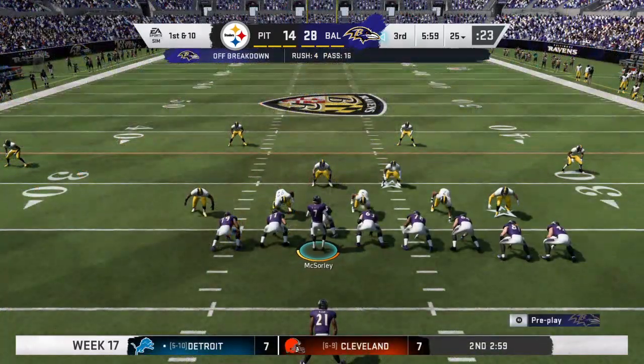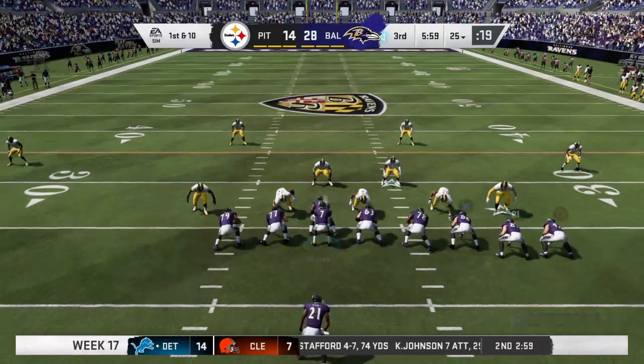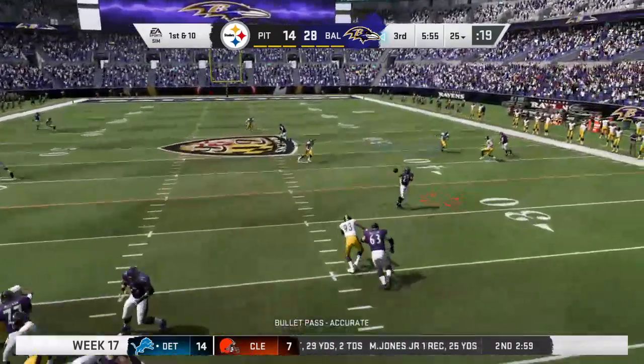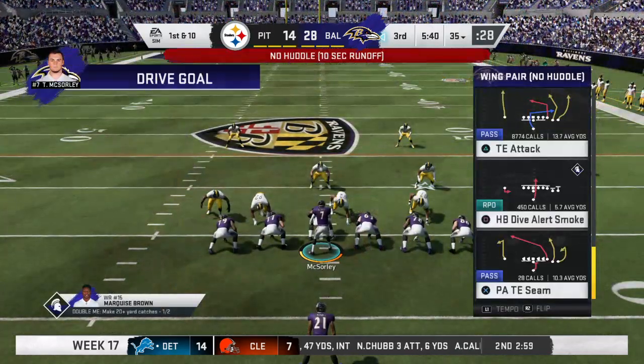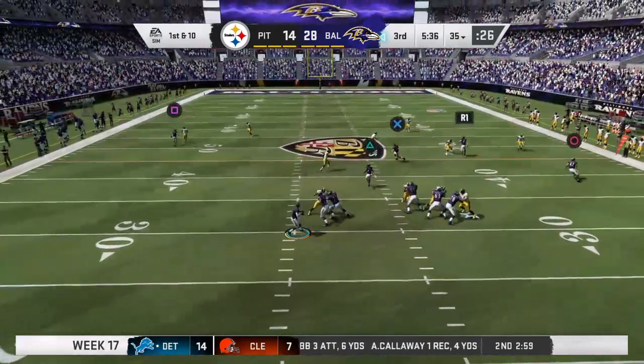This offense ready to get back out there as they'll have the football to start the third quarter. Here's McSorley on 1st and 10. It's caught by Mark Ingram. And he's brought down, getting this one up to about the 35. 10 yards there, good enough for a Raven first down.